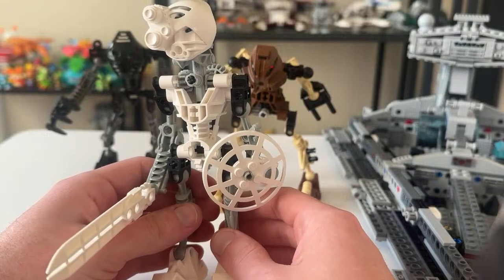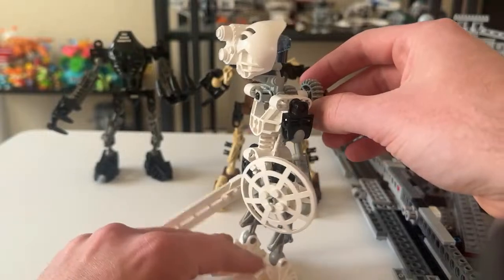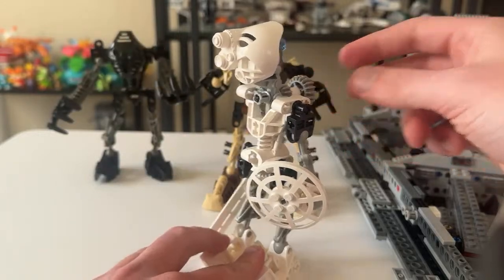Onua Mata, I'm sure I butchered that, an OG. Yeah, these are like some of the first Bionicle, if I'm not mistaken, like the first series. Then I got this guy with a sword. So, you know, he can slash his enemies. He's got a cool design.